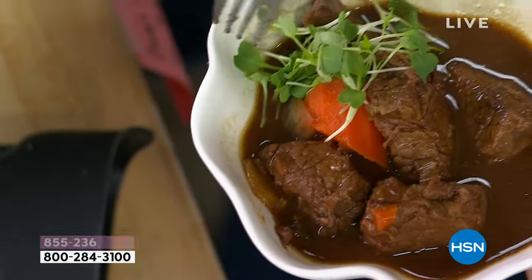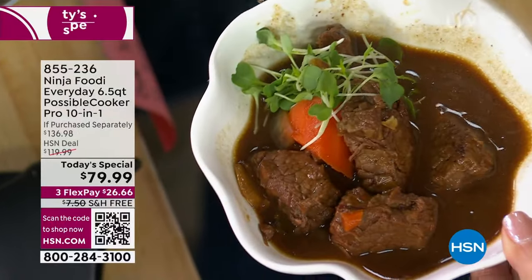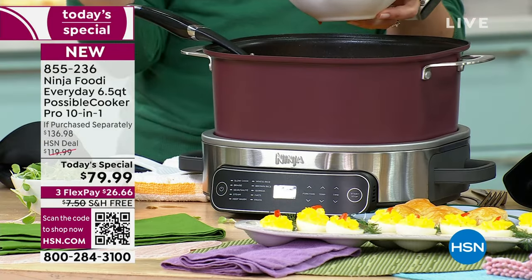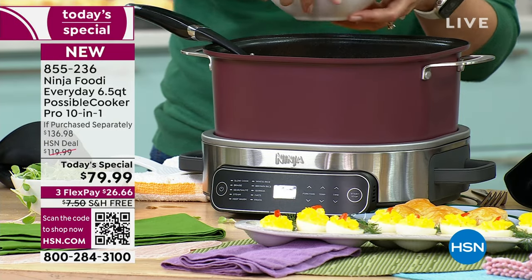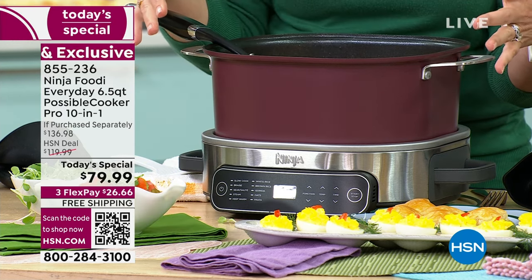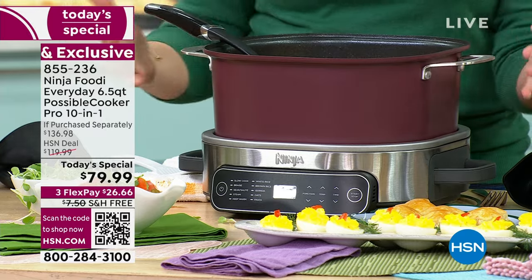So again, everybody loves slow cooking, but this is the perfect size for slow cookers. When my mom saw that this was a 6.5 quart, she's like, oh my gosh, that's the perfect size because I'll have enough for leftovers, but I'm not going to have leftovers for 2 weeks for just the two of us. So you have enough to feed a crowd, but it's that perfect Goldilocks of sizes, right? It's not too big. It's not too small. It's just right.